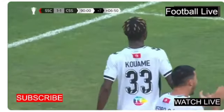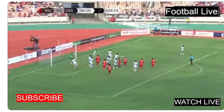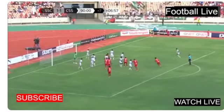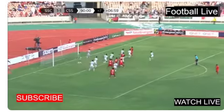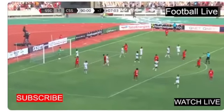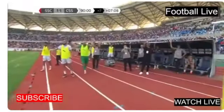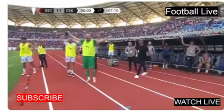Kofi Kwame marshalling his defense. A little bit of composure, a little bit of quality. What happens from this corner can define the match, and it goes over. And you do feel with that, the referee will blow his whistle, under Fitra Rakoto Jaona.